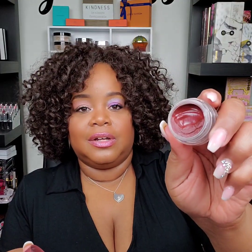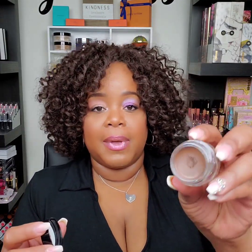This is also by Melt. I haven't used this yet. This is a gel liner. I haven't used it yet. I keep forgetting that I have things. This one right here is my brow pomade in a color I never really cared for. I think I want to declutter that one. That's old and it's only supposed to be kept for 6 months.